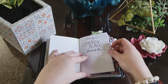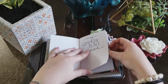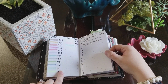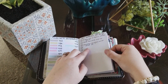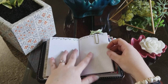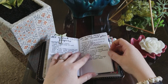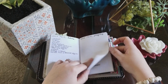I put my commonplace book on here. That's basically what a collections insert is. I feel like you just put, you know, notes, lyrics, songs, anything that you're thinking, things you want to look up. So anyway, I got the Mildliners, and so I just swatched them out and numbered them so I can remember which ones they are. And I have a little wish list here for art supplies that I want, a quotes page that I want to fill out with quotes that I like from Pinterest, and I have info about cloth diapering because we want to try it with our baby just to save some money, and how to make meals without a meal plan, quick meal ideas, our meal staples.